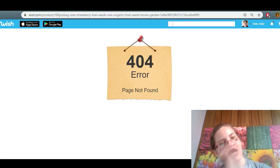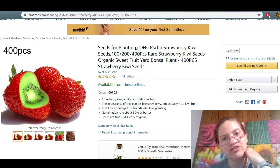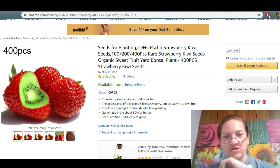And now we come to the piece de resistance, the reason that I decided to do this in the first place. Now, when I tried to look it up on Wish, it's not there anymore. However, if you pop over to good old Amazon, you find this little gem. Seeds for planting cornstarch. That's what it says, cornstarch. Strawberry kiwi seeds, 100, 200, 400 pieces. Rare strawberry kiwi seeds, organic sweet fruit yard bonsai plant, 400 pieces.